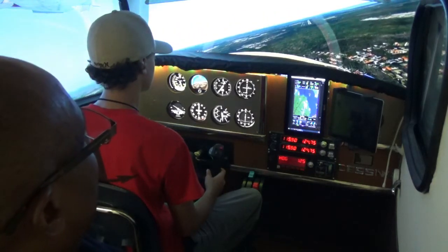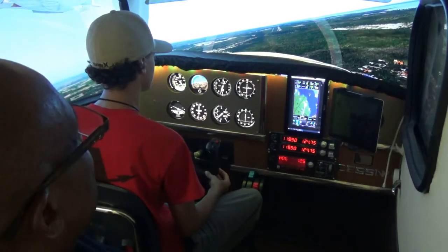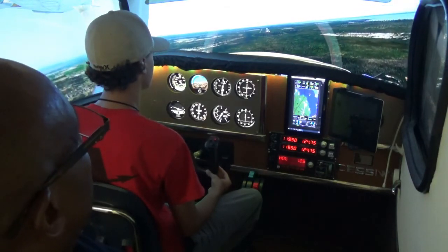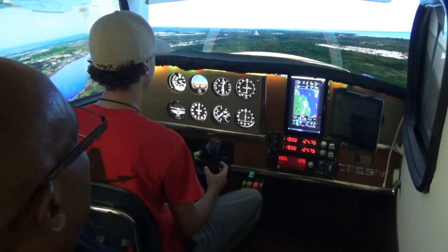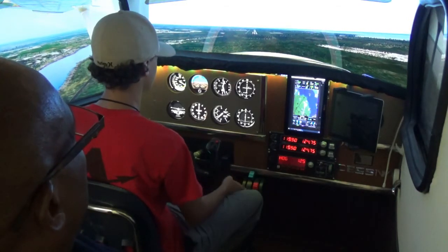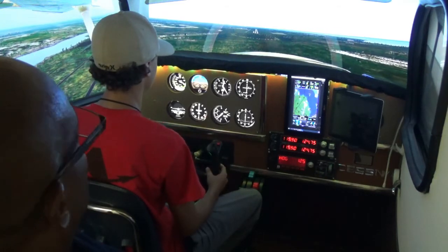If we did a flight plan with this software, this guy would know exactly where we were at all times. We'd have to do exactly what we're supposed to do. But right now, he doesn't really know where we're at. We're just flying around, calling in call signs. He's trying to pick it up as best as he can.